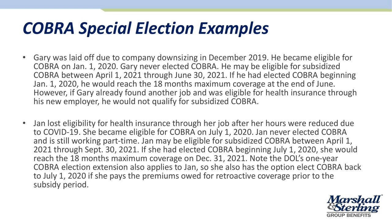Also, note that the Department of Labor's one-year COBRA election extension would apply to Jan. So that outbreak period we talked about just a couple slides ago, she would have had the option to elect COBRA back to July 1st, 2020, but she would have to pay the premiums owed for retroactive coverage prior to the subsidy period. So employees can choose to prospectively enroll in COBRA for the duration of the COBRA period, or if they go back, using the outbreak period relief, they'll just have to cover the cost before the subsidy period. We are hoping, though, that there certainly will be a lot more information coming out regarding the COBRA subsidy and implementation and guidance, and I assume and hope for more clarification regarding the interplay between the COBRA subsidy period and the outbreak period.